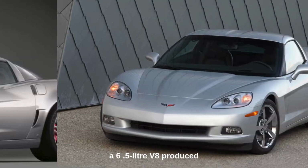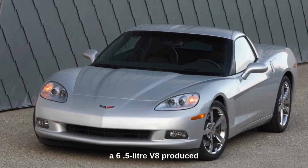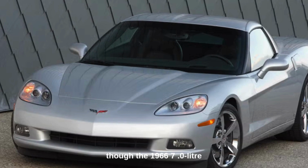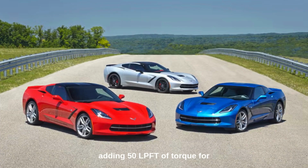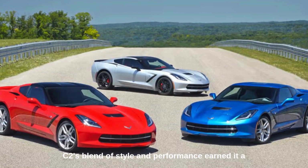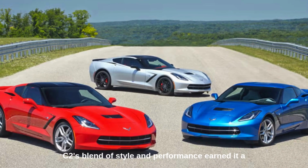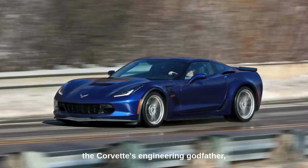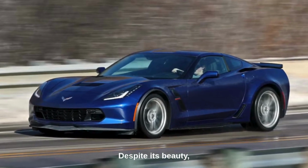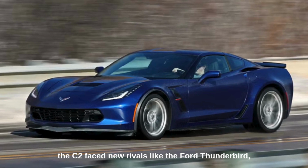By 1965, a 6.5-liter V8 produced 425 horsepower, though the 1966 7-liter 427 V8 matched it, adding 50 lb-ft of torque for neck-snapping acceleration. The C2's blend of style and performance earned it a cult following, with Zora Arkus-Duntov, the Corvette's engineering godfather, pushing its track-ready credentials. Despite its beauty, the C2 faced new rivals like the Ford Thunderbird, but its raw power kept it ahead.